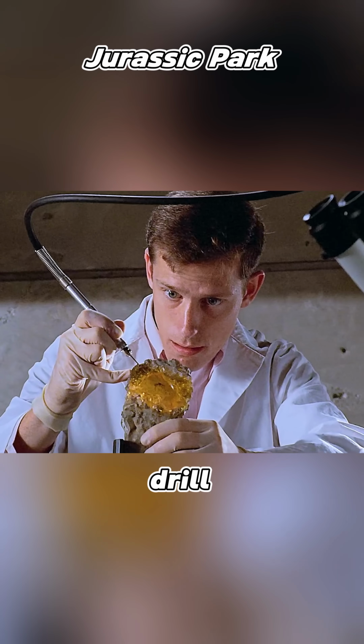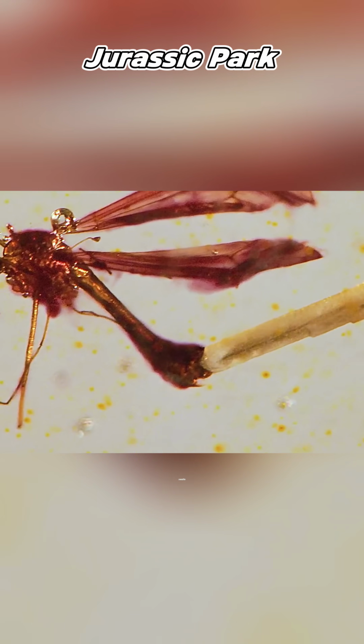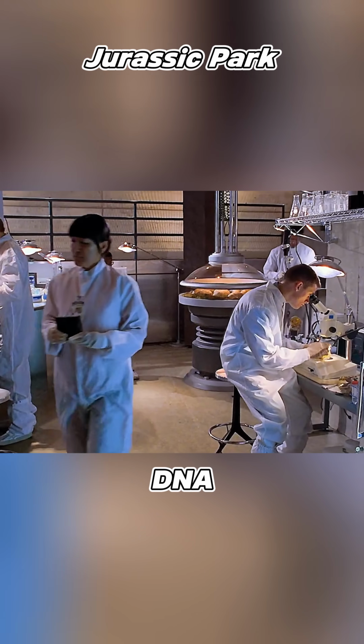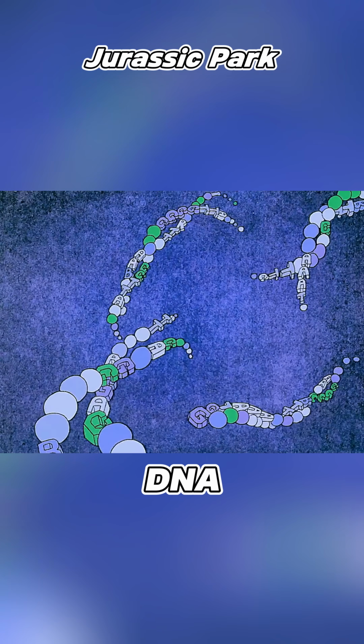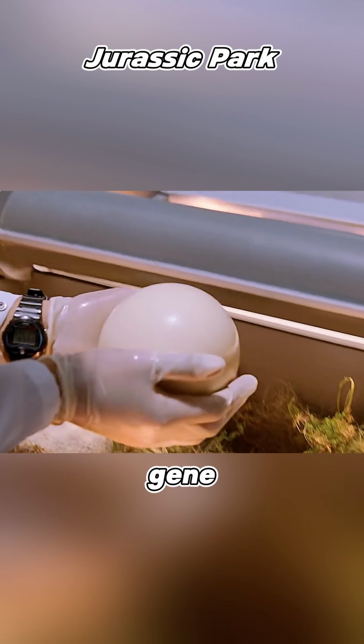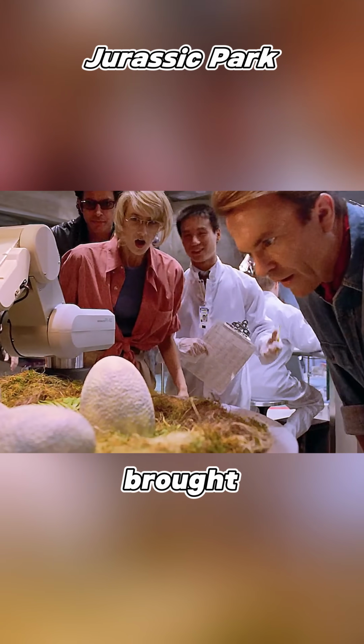They used a micro drill to bore a tiny hole in the amber, then extracted dinosaur blood with an ultra-fine needle. That's how they obtained dinosaur DNA. But the DNA was incomplete, so the scientists filled the gaps using frog DNA. Then they transferred the completed gene into an emu egg, and just like that, dinosaurs from millions of years ago were brought back to life.